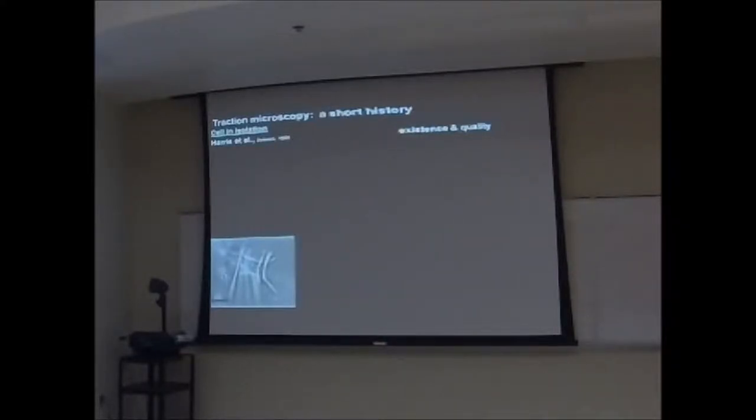This whole field came from a guy named Cyril Harris in 1980, and what he did is he put cells on thin silicon sheets, and he showed that the cells actually could make the sheet wrinkle. And so this was a big deal. It showed cells generate force.